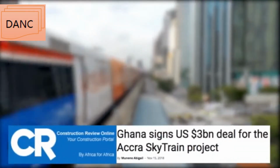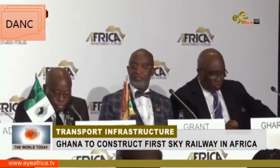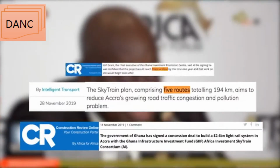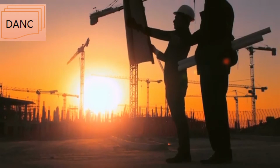About a year ago, Ghana penned a deal to develop its own SkyTrain in Accra. Fast forward to today and things are moving at an impressive pace. Contractors have been picked out, travel routes finalised, and money should finally start exchanging hands by this year of 2020, with construction following shortly thereafter. And it couldn't come sooner.